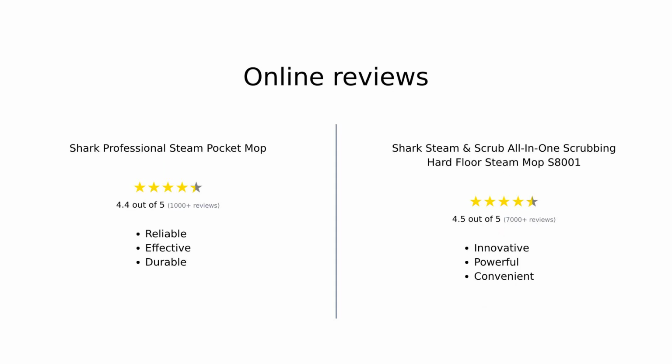Overall, the Shark Professional Steam Pocket Mop is praised for its durability and effectiveness, with many loyal customers returning for more. Meanwhile, the Shark Steam and Scrub is celebrated for its innovative design and powerful scrubbing capabilities, making it a favorite among those who want a comprehensive cleaning solution.